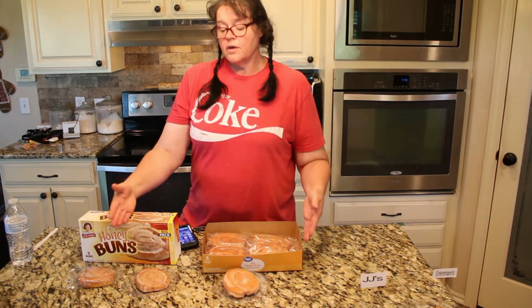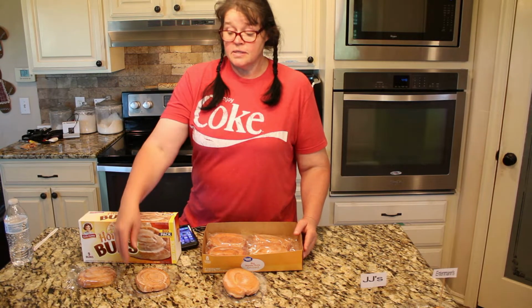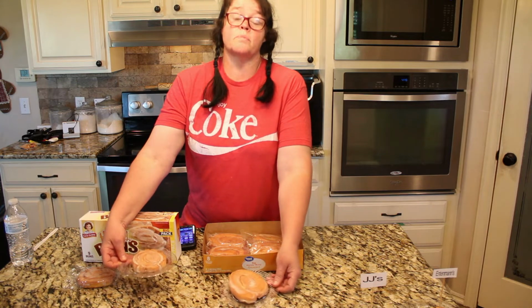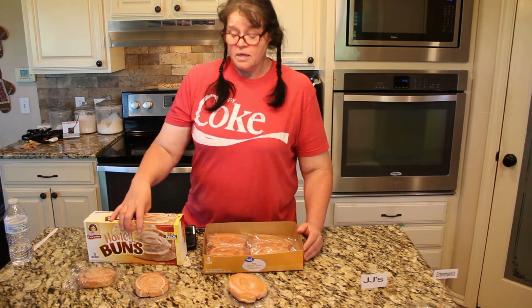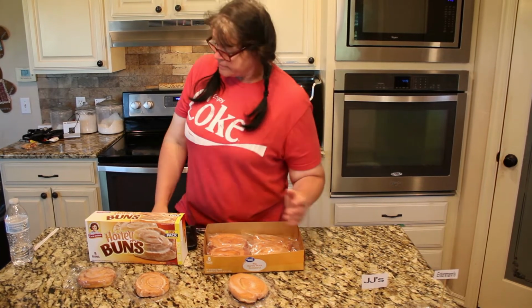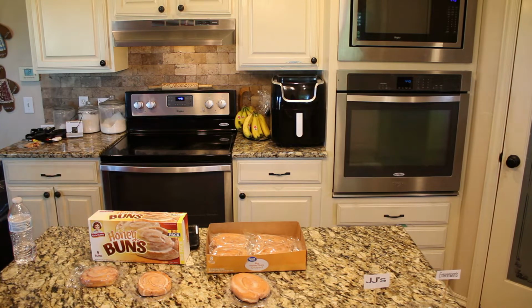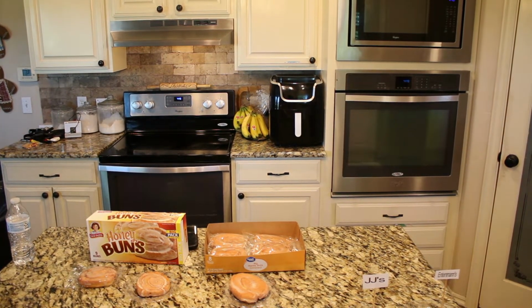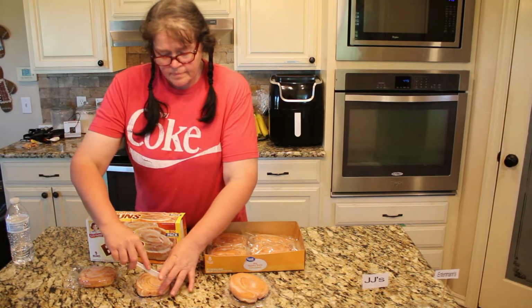The question is, this is a smaller honey bun than Walmart's brand. Is it going to be worth that extra $1 for that extra honey bun? We've got to taste to find out. Let's see. I am going to cut these open.